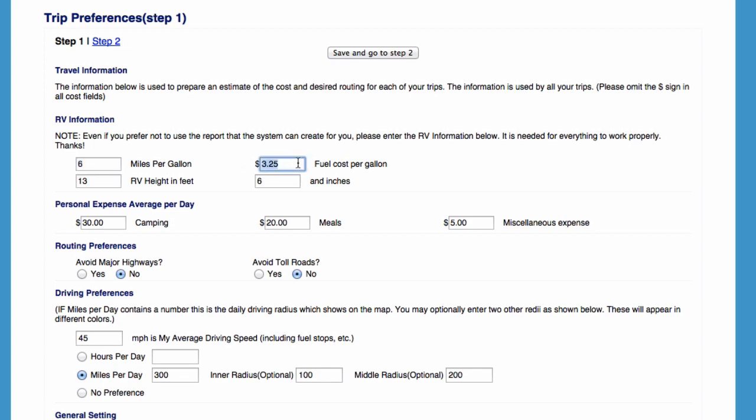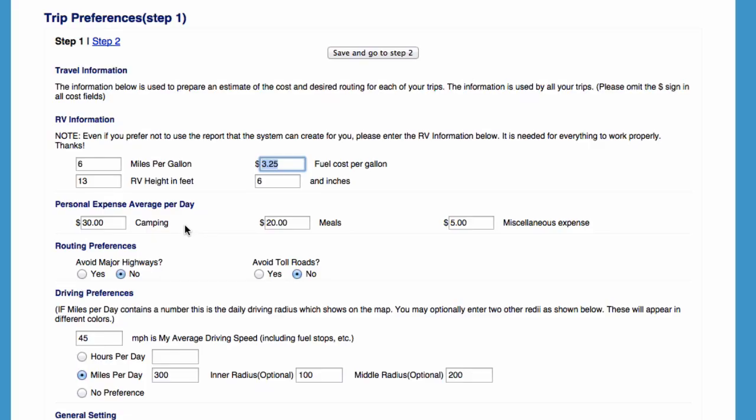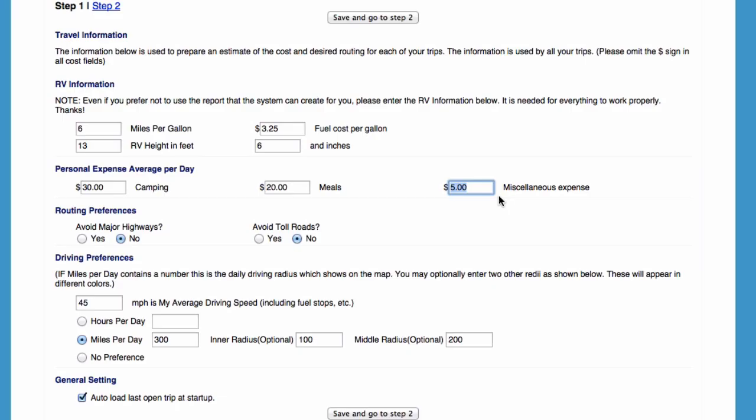We can set our average cost of fuel per gallon based on where we are or where we expect to fuel up. We can also set our RV's height in feet and inches, and in this particular case I've actually overestimated the height of my RV by about a foot because I'd rather know about the clearances that are going to be too close for comfort, even if I might pass under them unscathed. Below this, you can see we set the average expenses per day. So this is a day of camping, this is a day of meals on the road, and here we can specify whatever we might expect our miscellaneous expenses to total.